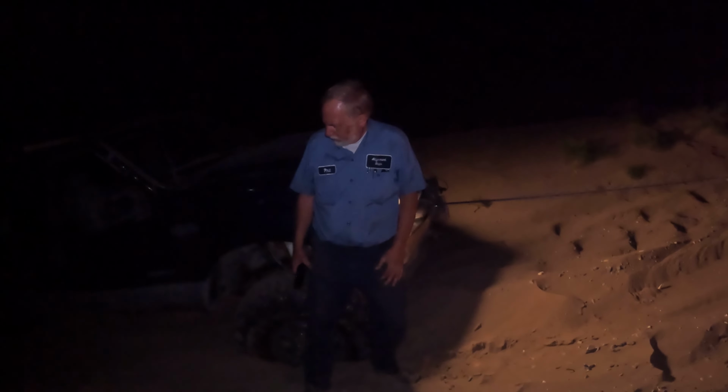This go around while he's pulling, I should just pull too. Is he rehooking the rope? Yeah. Going to a further tree? You know, he's taking the ropes out. Anything else to add about the recovery so far? Deep sandy hill. This has been fun.